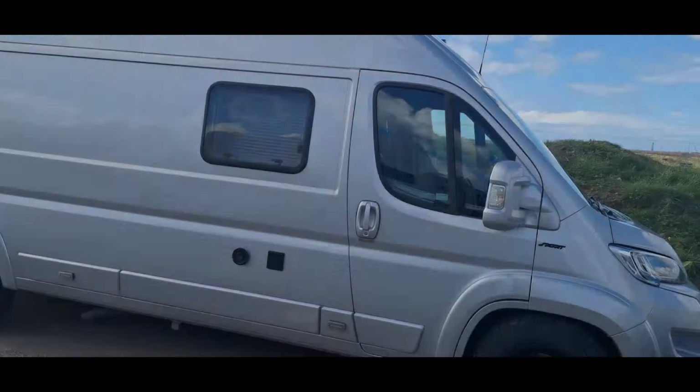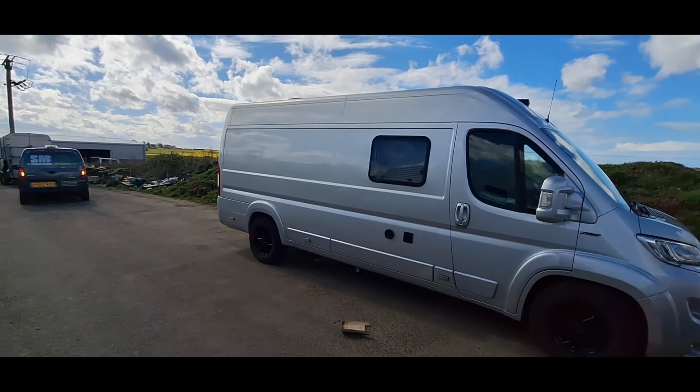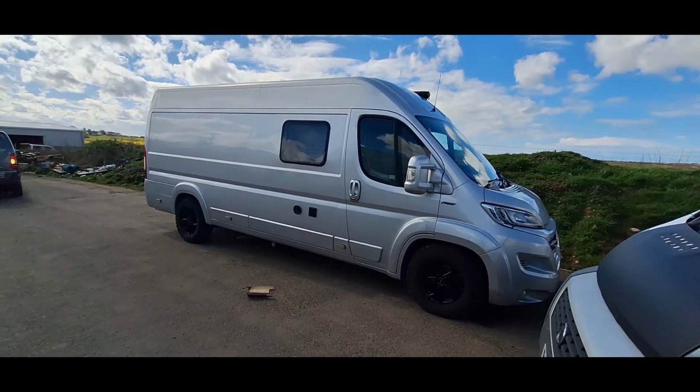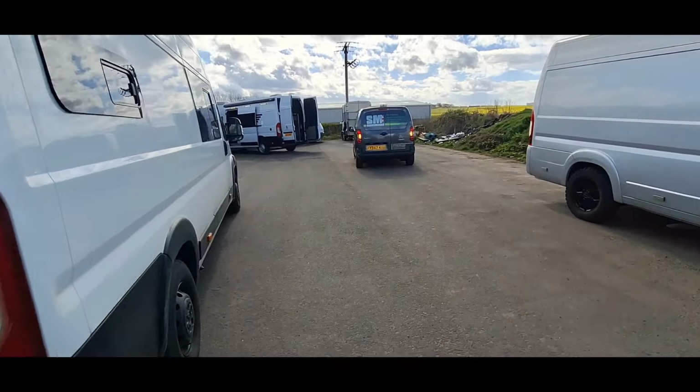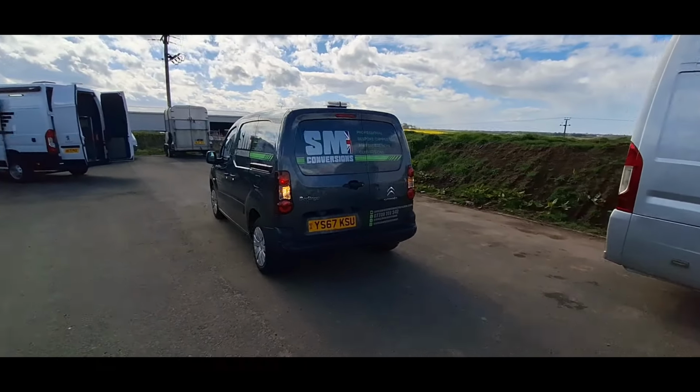So unreal, really. The stock he has up here is good. Like you say, he's got that Fiat Ducato Sport, which is for sale on eBay. Excellent. And there's Simon going out in his van.